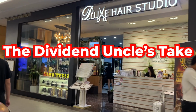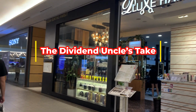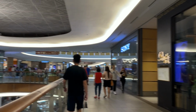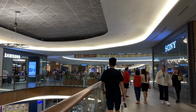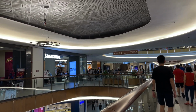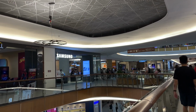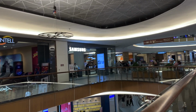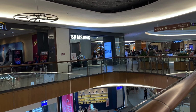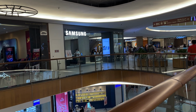The Dividend Uncle's take. When it comes to satellite REITs, the key is knowing how to approach them as an investor. Unlike core REITs, which are more stable and meant to form the foundation of your portfolio, satellite REITs require a bit more attention. They can offer higher yields or better capital appreciation potential, but they also come with higher risks, whether it's from economic cycles, interest rate sensitivity, or country-specific factors.